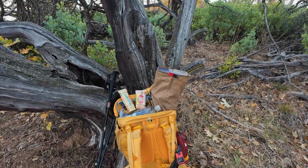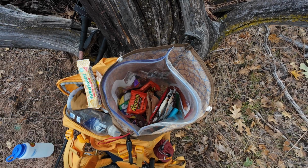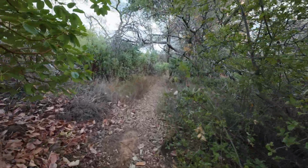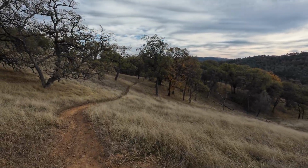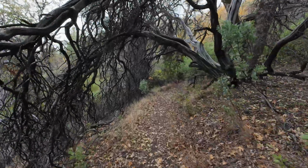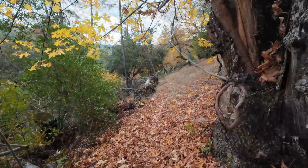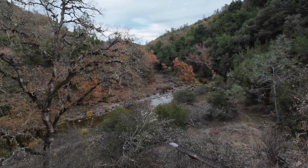Taking a little break. Picked up a couple snacks from the visitor center, but mostly just snacking on Halloween candy. Made it down to the creek. Yeah, all that downhill did a number on my knees. Whew, pretty sore right now.